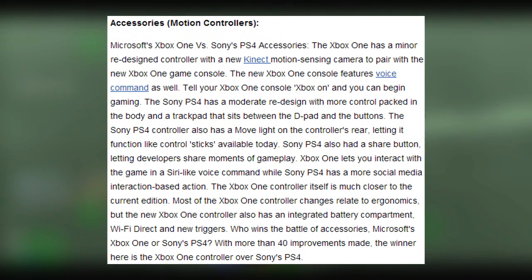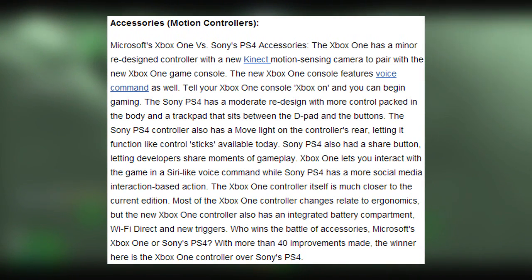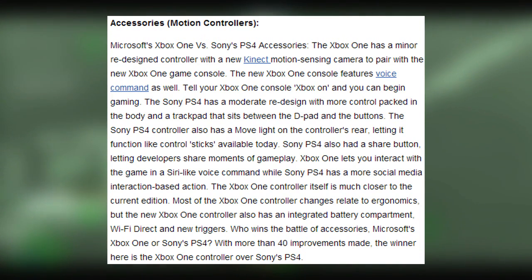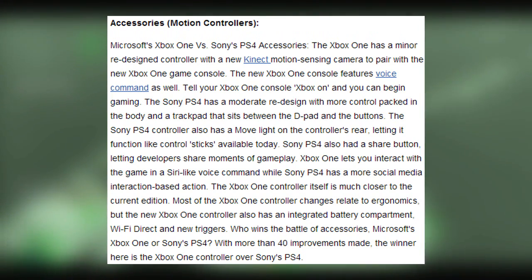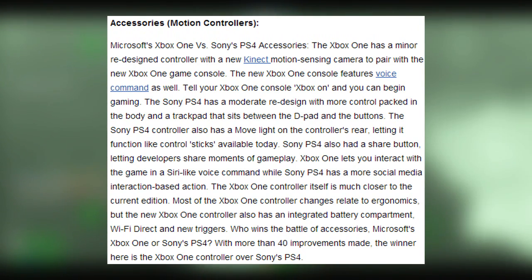The PS4 has a moderate redesign with more control packed in the body and a trackpad that sits between a D-pad and the buttons. This is the controller. The Sony PS4 controller also has a move light on the controller's rear, letting it function like control sticks available today. Sony PS4 also had a share button, letting developers share moments of gameplay.